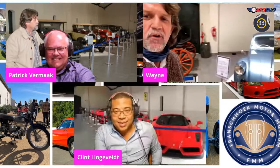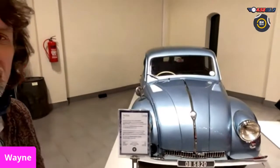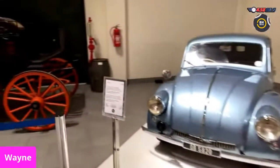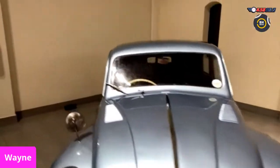Actually, the Tatra is a very phenomenal car. This Tatra is the T97. It actually goes a little bit further. There was an earlier one built. This is a 1938, but the ones built in 34 and in 32. So Tatra, okay, let me just quickly go back and give you a little bit of background.